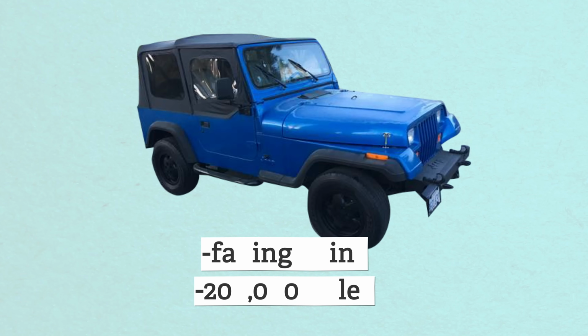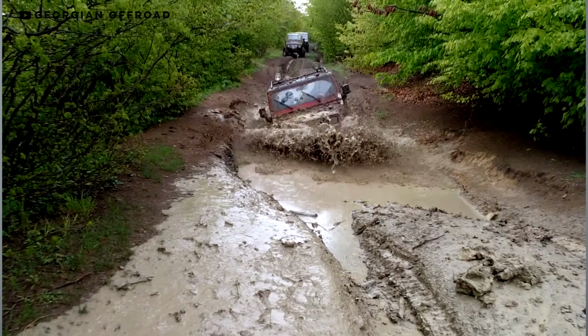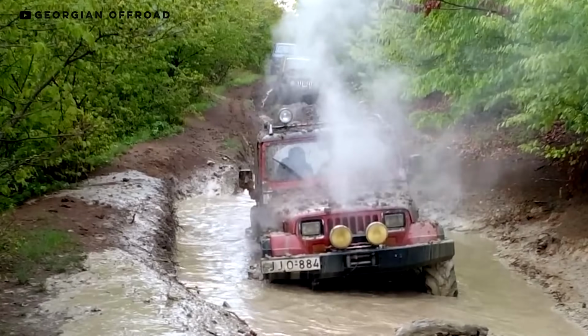At this price point, you're not gonna find a super cherry Wrangler, but come on, it's a Jeep. It doesn't need to be pretty, it just needs to run. You know, the more cars I talk about on this list, I want every one.